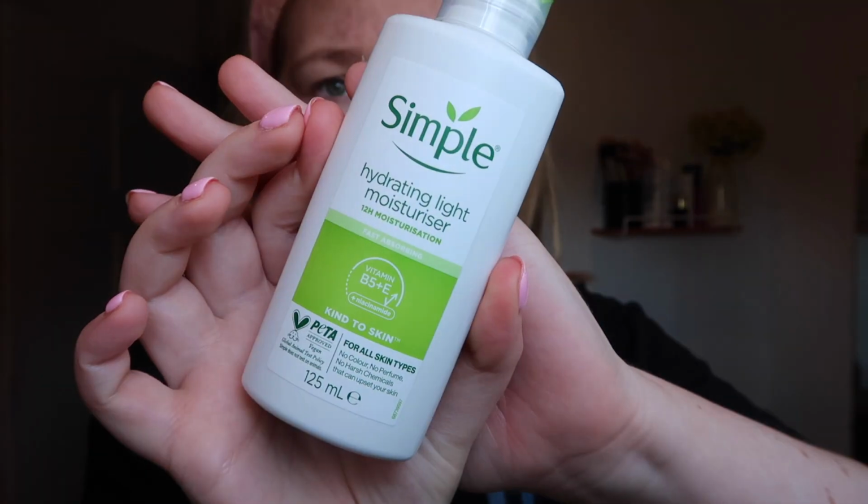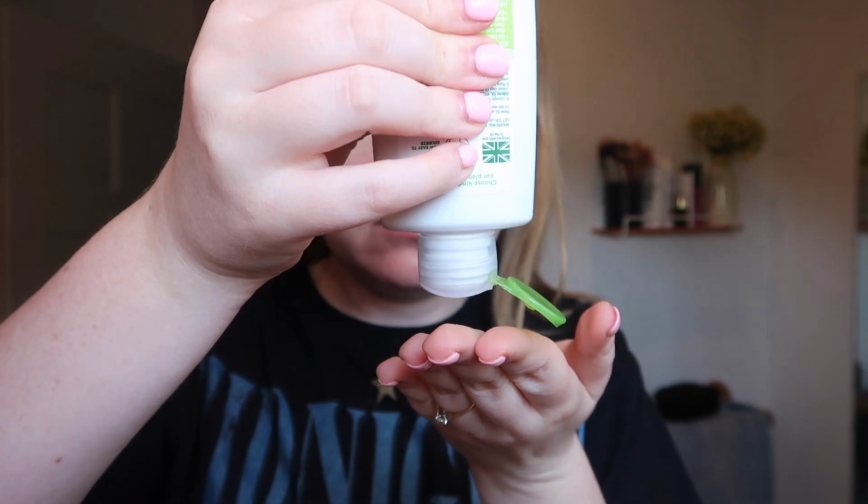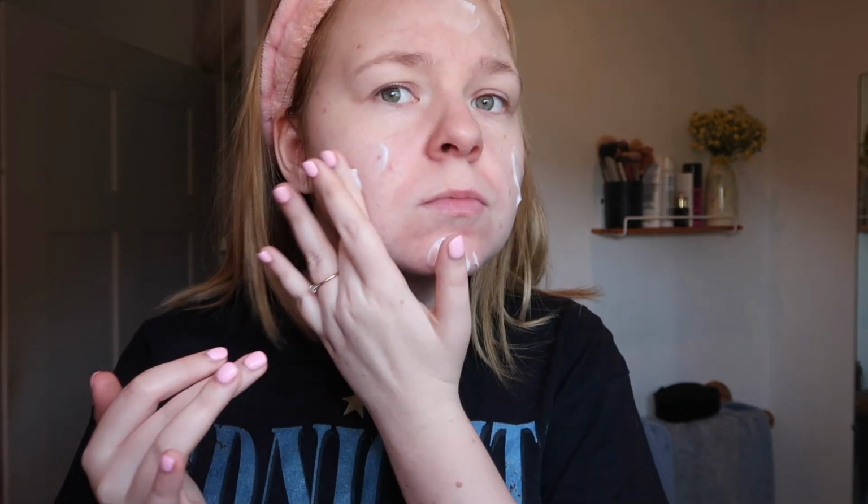Like the name suggests with the brand, with Simple, it is just a basic moisturiser. I feel like it just does the job. There's no scents or additives in there. It's not claiming to do great things, but I feel like that really works with my skin. Like I said, my skin can be quite sensitive, so just having a very basic moisturiser that's just going to moisturise my skin, do what I need it to do, I really like this.